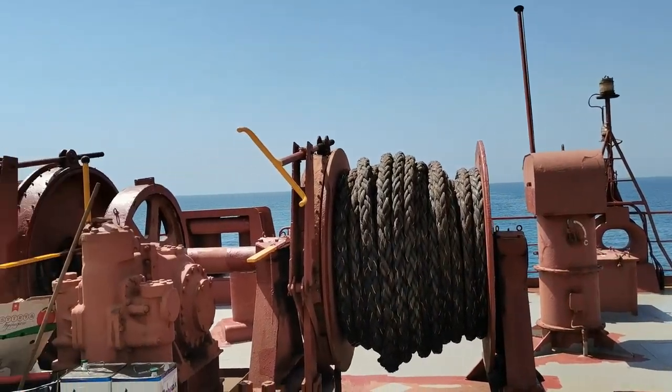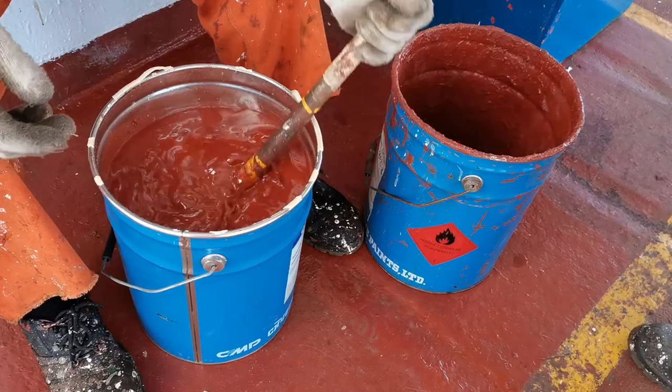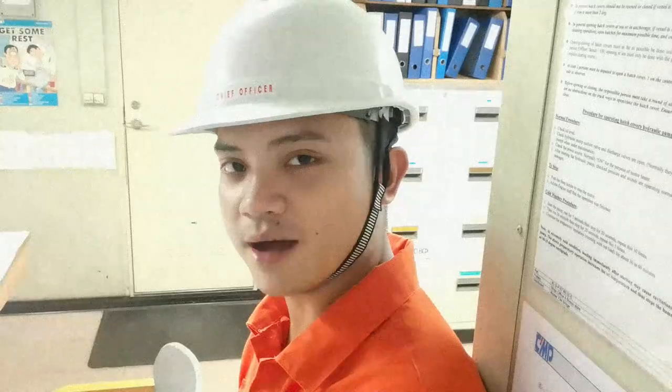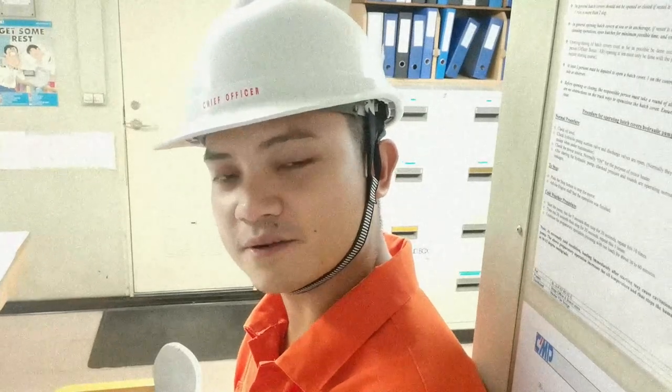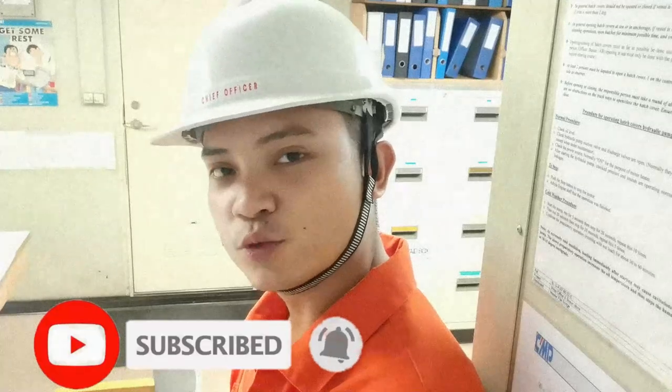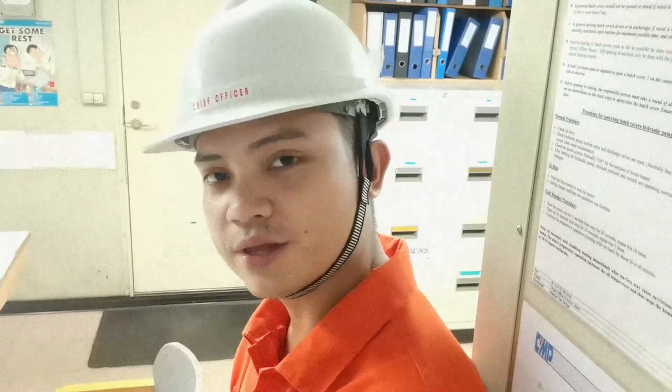After all the fittings were fully painted, then it's time to fully paint the whole poop deck. Hi guys, so today is the final day of our maintenance on the poop deck. So we are going to fully paint the whole deck area.